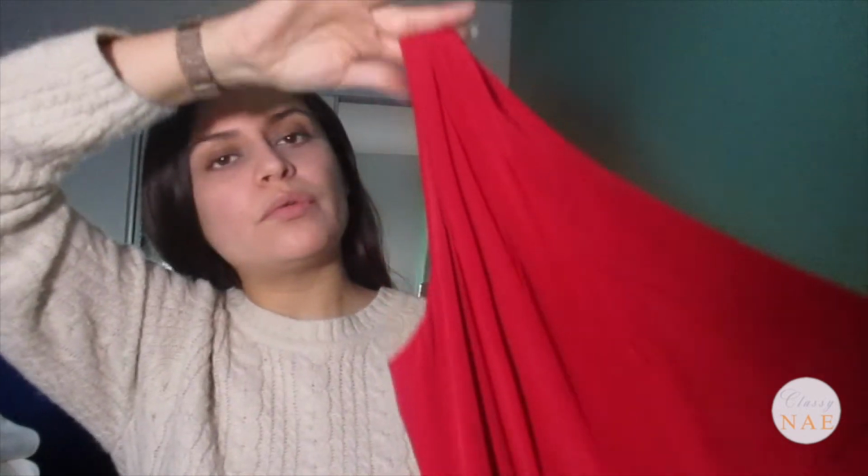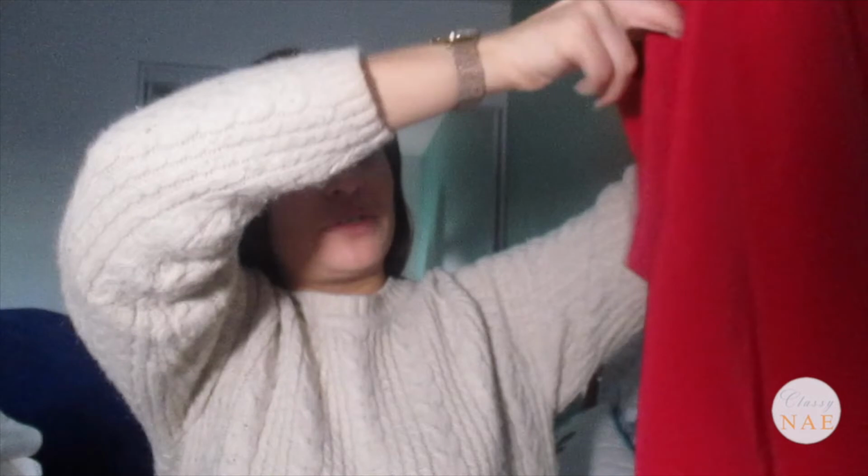And I probably won't be able to show the whole thing. It's a very long dress. But it's this beautiful red one, also a one shoulder dress, and it just goes on and on and on. I think it's such a gorgeous dress. If they weren't one shoulders, I'd keep them.